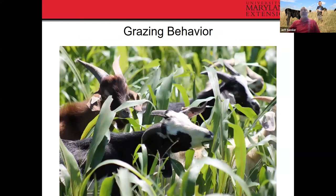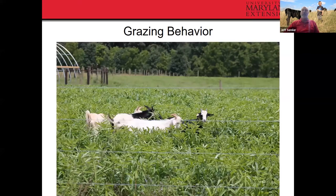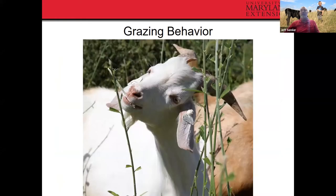So now I'm going to talk about a little bit of differences that I noticed with grazing behavior over the years. Goats like to graze with their heads up. This is some of the sets of goats we had that were grazing the millet. Lambs don't mind grazing with their heads down, although this guy has got his head up for the picture, which we appreciate, but he's eating the millet just like the goats were. Our goats there love to browse the sun hemp. They would strip those leaves off the sun hemp and just leave the stem.